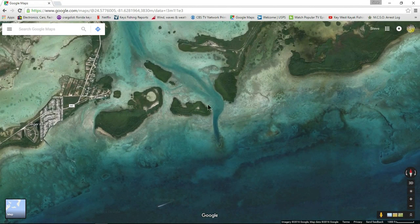I still made my way out. I caught the last hour or so of outgoing tide, and I went to my normal low tide bait spot, which is the mullet spot over here in the corner. One toss, and I got four nice 10 to 12 inch hogleg mullets. That was really good to see.